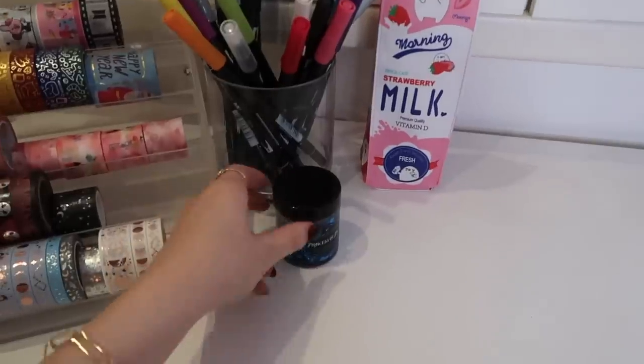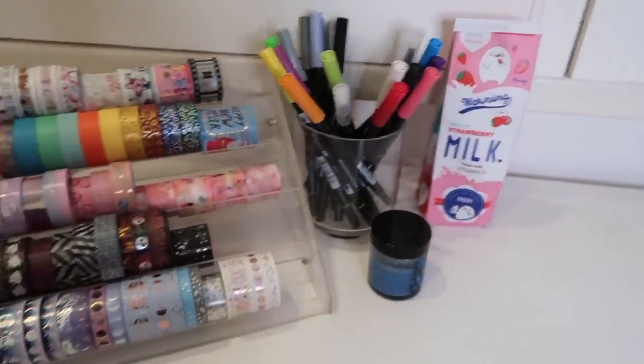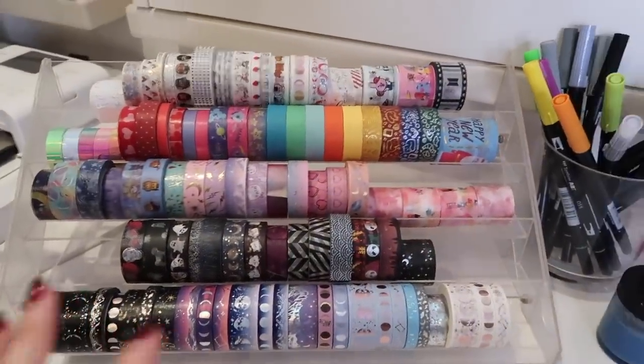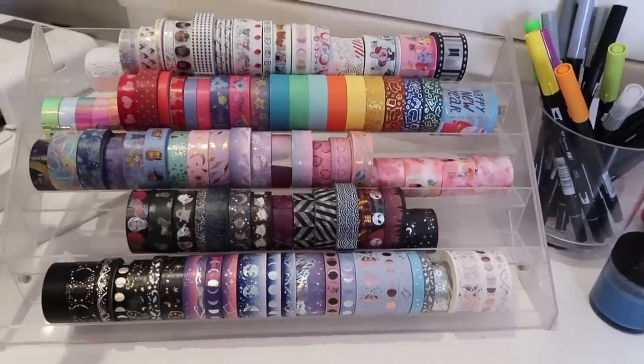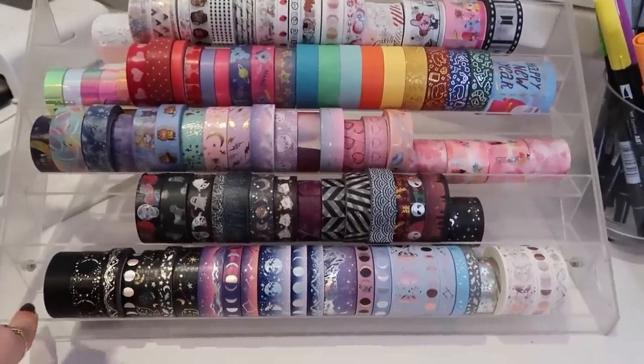So then I have this candle. I usually have a candle here because, you know, I like to have a candle on while I journal. And then here I have all my washi tapes. So I really love this. I actually recently set this whole thing up. I had a different system before, but then I just got so many washi tapes and I needed to have a better system. So this is basically an acrylic nail rack that I got off eBay.